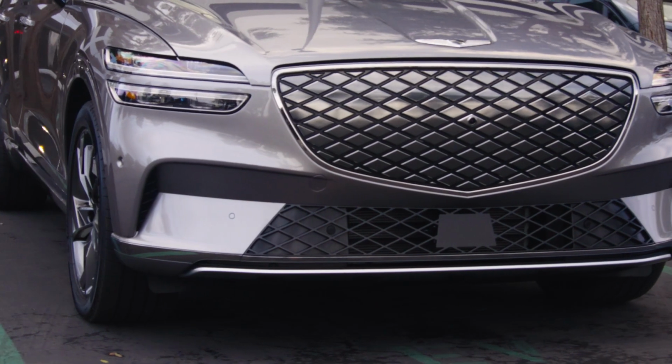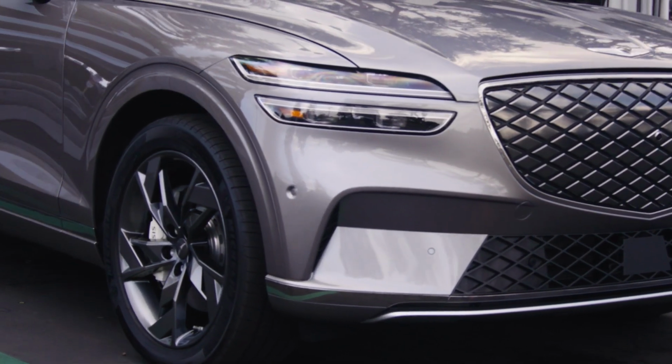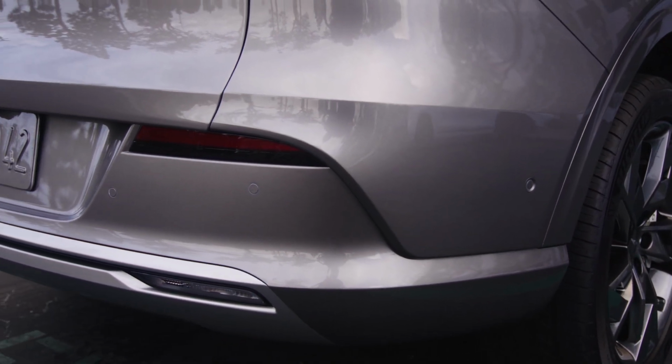The sensors that are used by the BCA system are located here in the front, along with two locations in the rear. Be sure that there is nothing covering these sensors, such as decals and debris, to keep them functioning as normal.